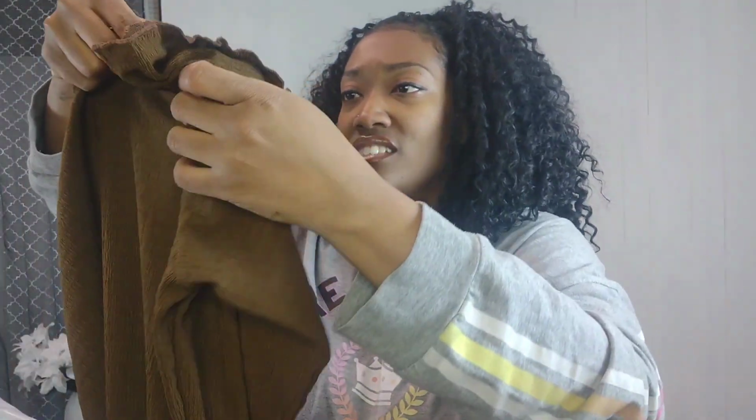I'm not even happy to open up my packages anymore. God, okay. So this is, I don't even know what this is. What is this? Okay, so this is a dress. It's another Bodycon dress. See, I'm being all mean to the new clothes because of that one.